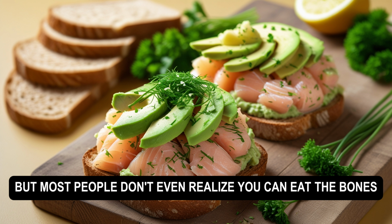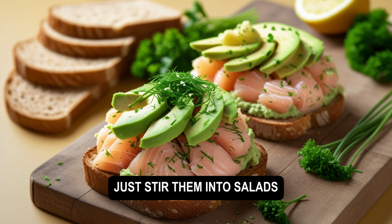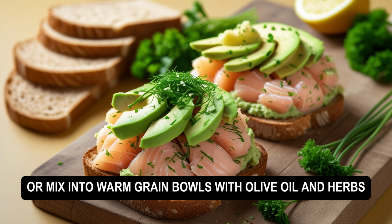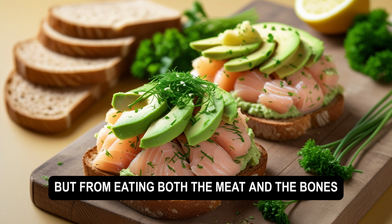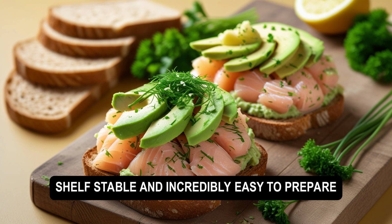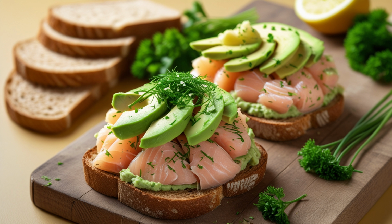But most people don't even realize you can eat the bones. They're soft from the canning process and easily mash into the meat. Just stir them into salads, spread them on toast with avocado, or mix into warm grain bowls with olive oil and herbs. The full healing power comes not from the salmon alone, but from eating both the meat and the bones. Canned salmon is affordable, shelf-stable, and incredibly easy to prepare. No fancy recipes or supplements required.